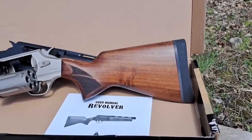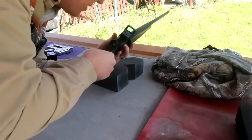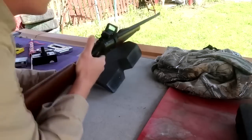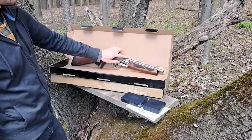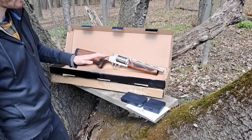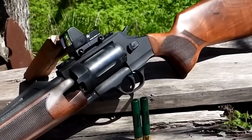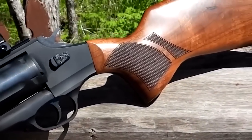While 410 may seem a little demure to shooters used to 12 gauge, it is still a potent cartridge, with 410 slugs containing nearly double the muzzle energy of the standard .357 Magnum. The stock is long enough to be shouldered and features a double-thickness rubber butt pad for shooting comfort. The lightweight and compact dimensions also make the SR410 a great complement for smaller stature and beginner shooters.